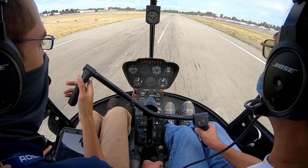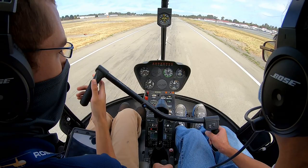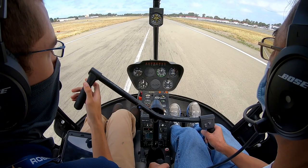Helicopter 2275 Quebec at the helipad with information Hotel, request hover taxi Alpha Echo, right crosswind departure to Sierra Charlie Kilo, ready when you get a second, please. Helicopter 75 Quebec, roger. Say designated type helicopter, please. B206.